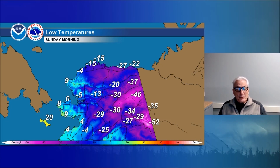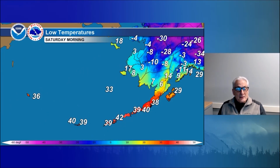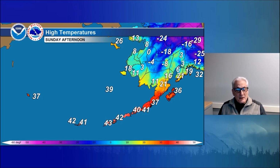Minus 52 at Northway and Tok, followed by highs barely getting above 50 below in those areas, staying below zero just about everywhere else, but again, teens for the Seward Peninsula, and to the southwest, 5 to 15 for the southwest coast, but above freezing for the Pribilofs, near 40 in the Aleutians and Alaska Peninsula, followed by highs 40 to 45 in those areas, around 40 for the Pribilofs, below freezing on the southwest coast. Lows about the same, and then highs in the 40s again for the Aleutians.